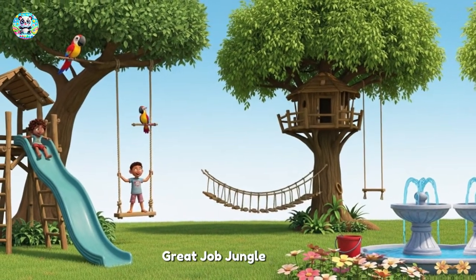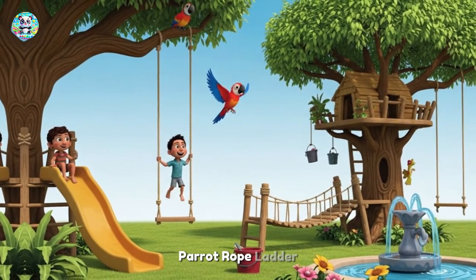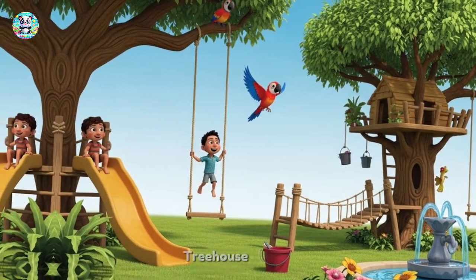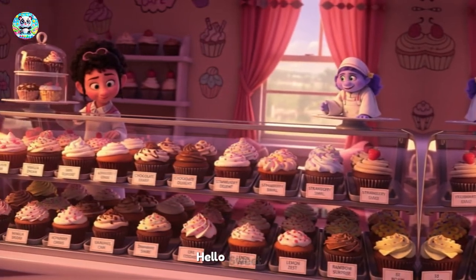Great job, jungle friends! We learned slide, swing, tree, grass, parrot, rope ladder, bridge, monkey bars, treehouse, bucket, flowers, and water fountain. Keep exploring.